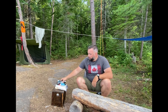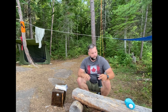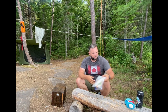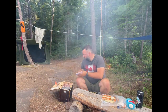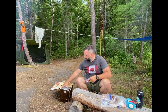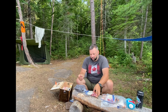Since I'm going a little more traditional on this trip, I thought I would pack the old Wanigan along. So, this has all our food in it, minus this little bag of snacks that goes in Cooper's pack, in case we get hungry during the day. This stuff is actually getting a little smoky. Still pretty cold. This has steak in it for tonight. Steak, potatoes, carrots, and onions.